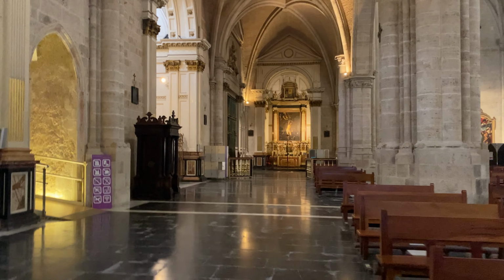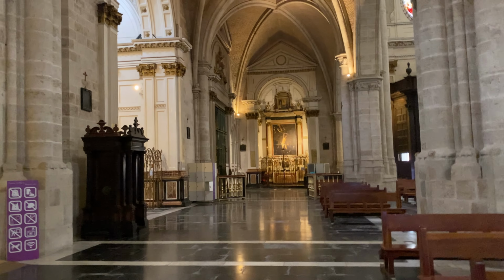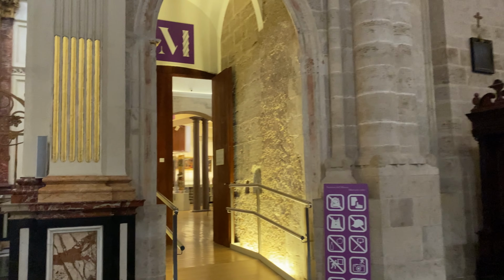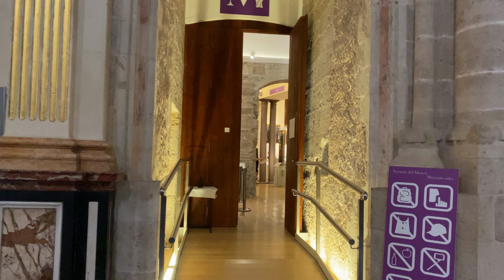So we're heading back towards the main entrance here. We've walked through the chapel here. Our next stop is the museum. This here is the museum, and that's where we're heading into.